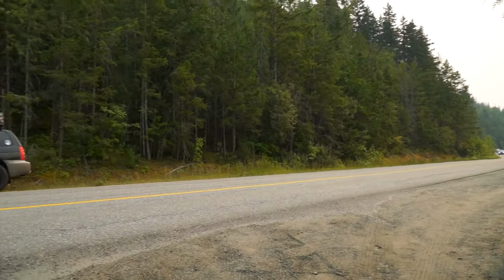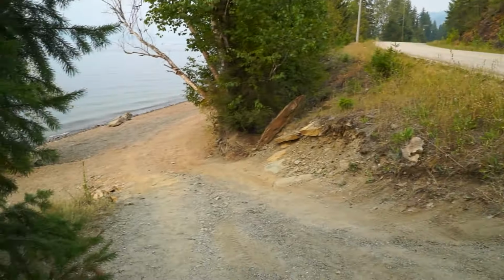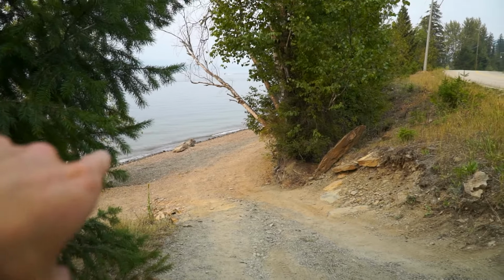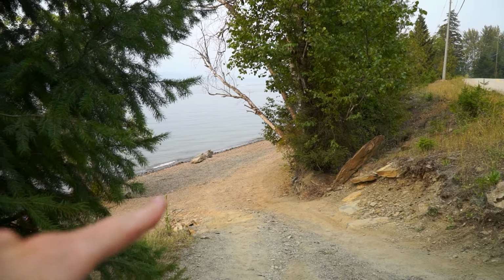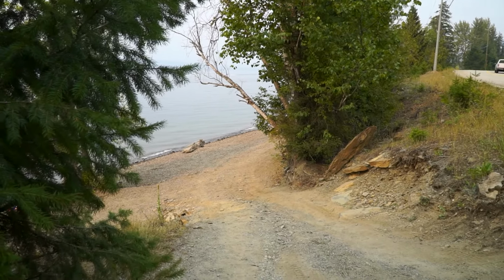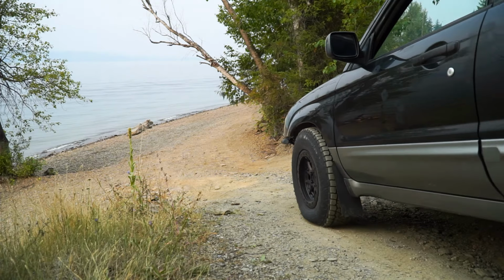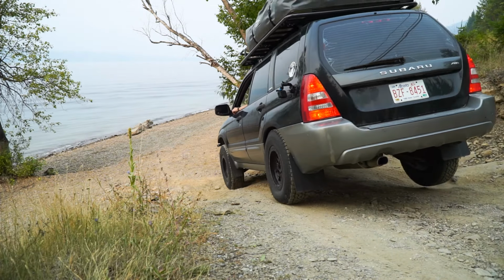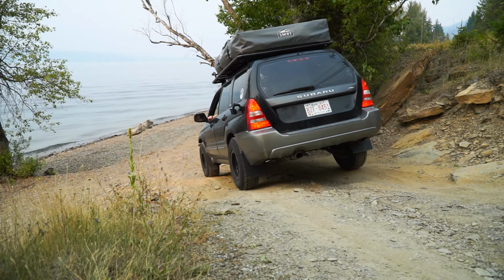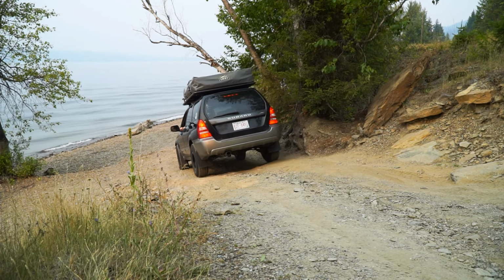So there's the road we came on, just kind of a side road, and I think we're gonna go down here. There's some people stuff over that way, but no one camping. So I think if we just pull in here, we should be able to find a spot. Knowing that I would be driving on loose gravel, I aired down the tires, then headed down to the beach. While there was a little drop, it was nothing for the Forester as it rolled right over top of it.